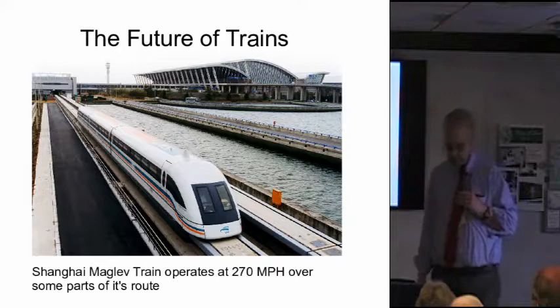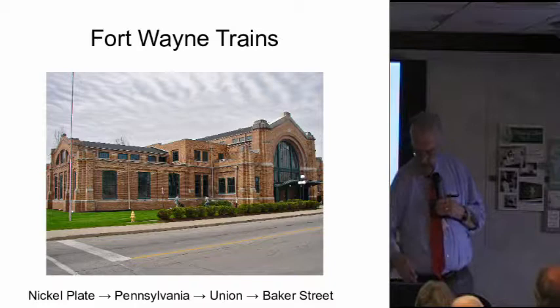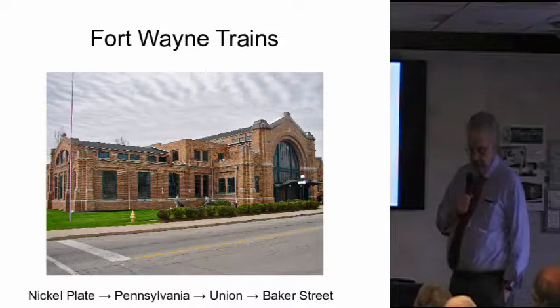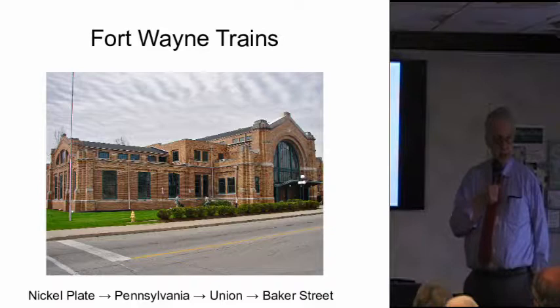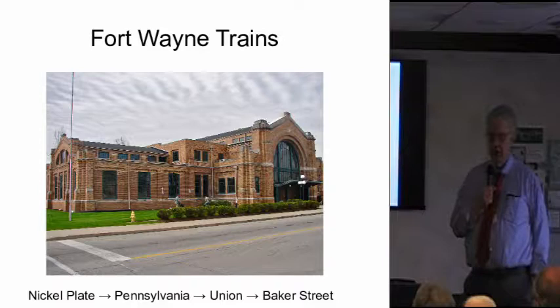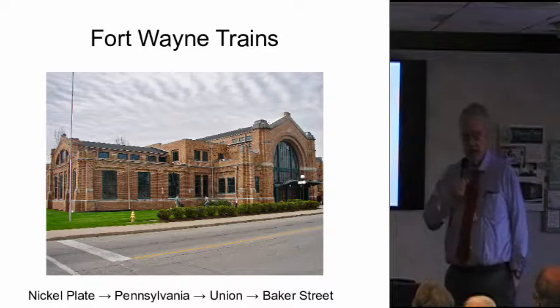Fort Wayne was a big railroad town. Not so much anymore. In fact, when I was getting trains to Chicago, we had to drive up to Waterloo, which was 35 miles. I think most of us have seen the old Nickel Plate station. Nickel Plate was merged into the Pennsylvania, so this became Pensy. We had four train stations. I didn't know that. I knew there were two. Turns out there were four. Very inefficient use of space and personnel. So the four of them were merged into one Union station. And then when passenger trains ended, this became Baker Street Station.